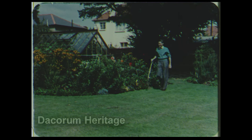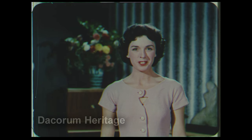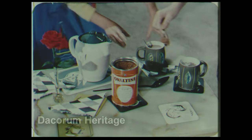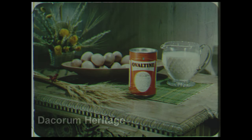That means extra energy for work and play, extra resistance to ill health. And here's one more reason for choosing Ovaltine. At home, you see, we all love its delicious flavor. Quality, economy, vitamins, flavor. These make Ovaltine today's best buy.